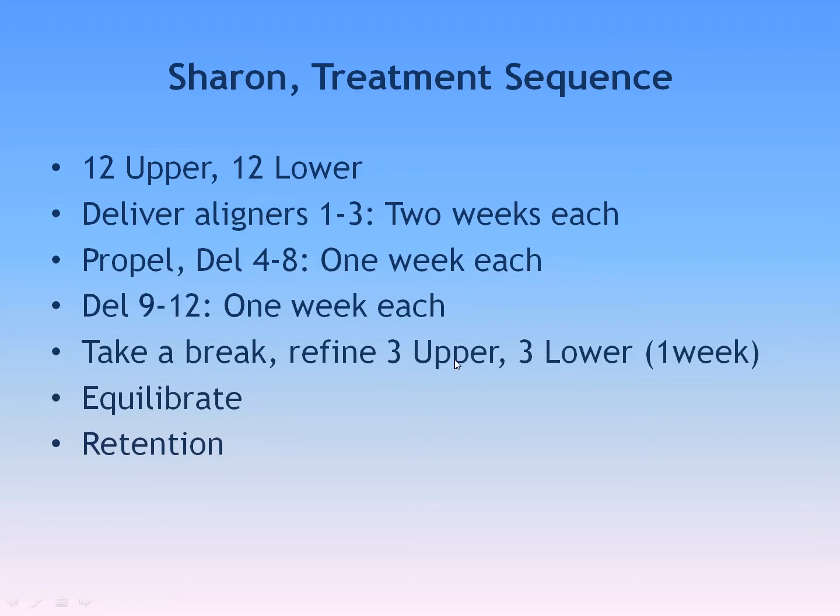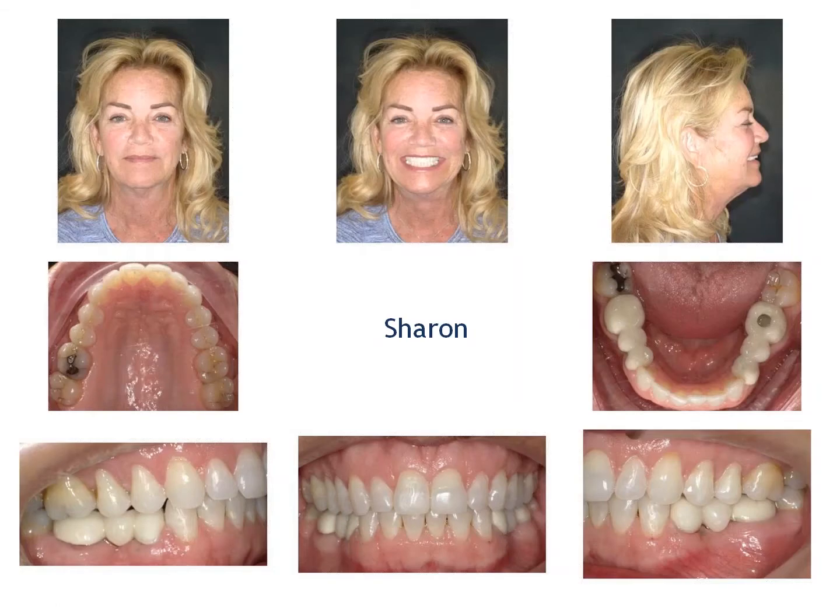She took a break. She disappeared to one of her houses, and then came back, and we did refinement. And we went ahead and just equilibrated her and got her into retention, and she ended up really nice. So here was Sharon. We were able to get her bite nice, get her teeth nice and straight.